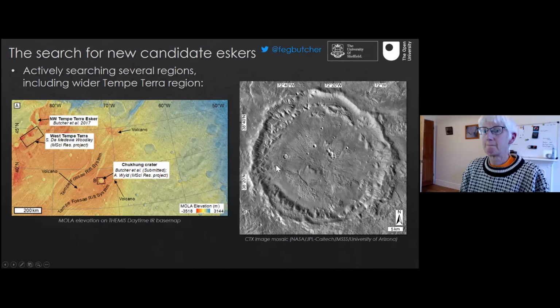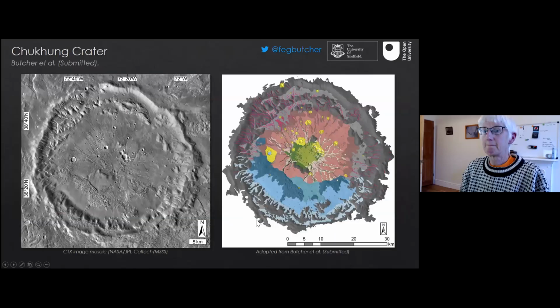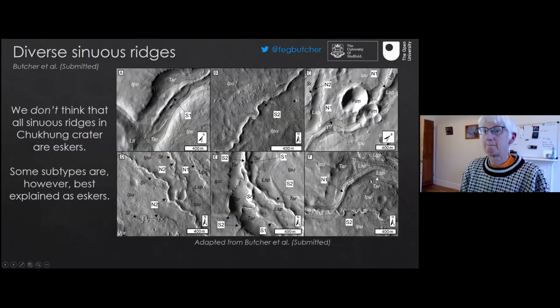So Chukung Crater is interesting because it has debris covered glaciers. You might be able to see these lobes in the south of the crater here. And if I zoom in, this is a map I've made, which has just been submitted to Icarus. This shows in more clear detail that we have ice here down in the southern Chukung Crater, and then some interesting stuff going on up here in the north as well, including what we think are more ancient fluvial valleys. So if we now zoom in, I promise, we can see that Chukung Crater hosts a very diverse array of sinuous ridges.